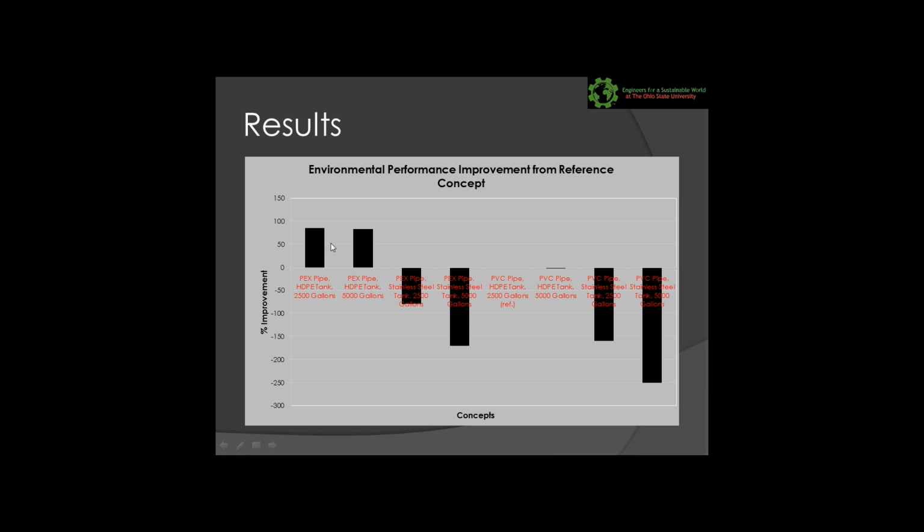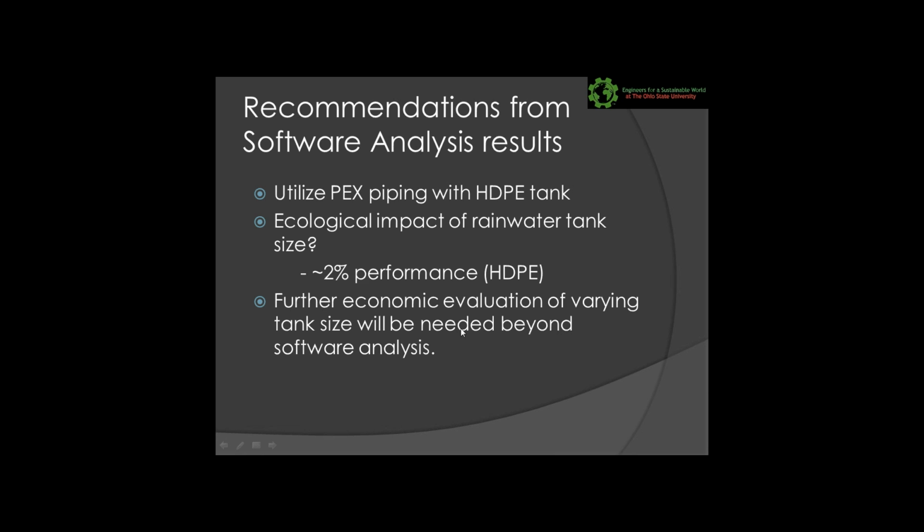On top of that, the PEX piping proves to be a much better choice of material than the PVC piping. And lastly, as we can see here, the change in performance, or the decline, is roughly about 2%. So we could say that it's really not making much of an impact on the environment when we're increasing the size of the tank. And so lastly, as Rob mentioned, we could go into more economic analysis of how large of a water collection tank that we would like to use. And I think I'll go back to Deep, who is with Aaron to discuss these considerations.